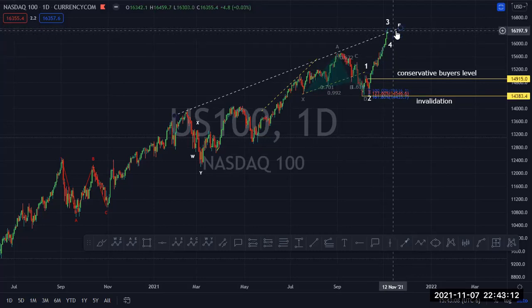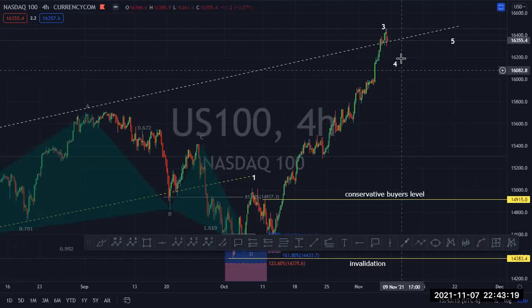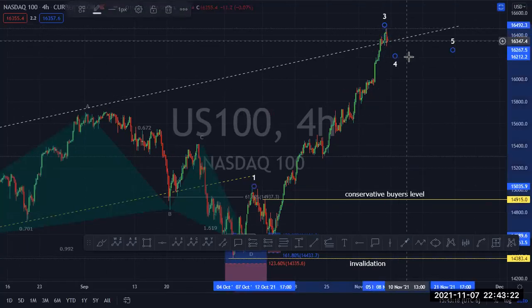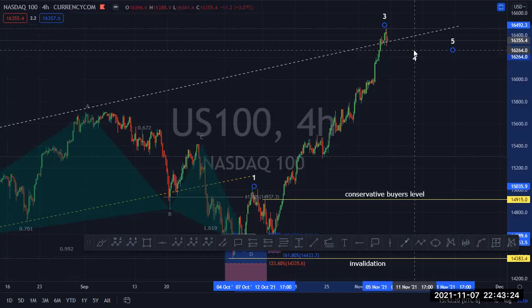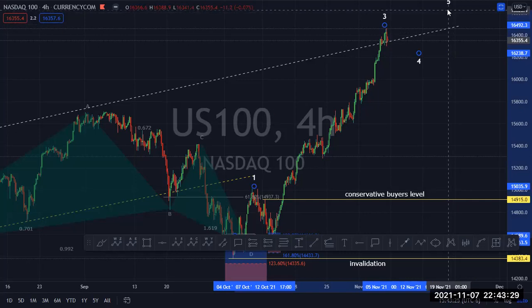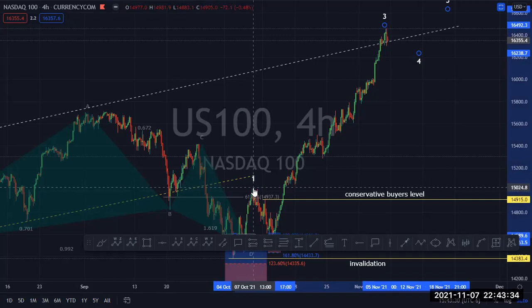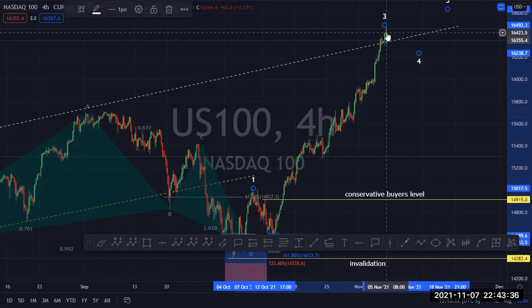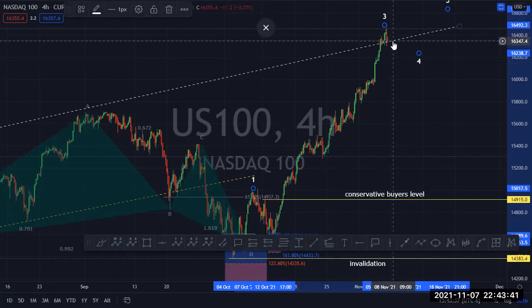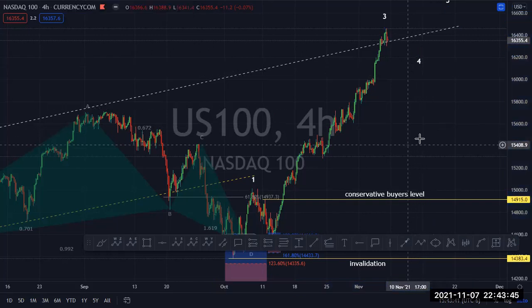Are we going to have a correction? Likely. Either a correction or a pullback. And this is our Wave 3. So maybe before we develop Wave 5, after Wave 5 we expect a big correction. But for now, let's watch and see if we get an ABC. What am I trying to say? This is not a good time to buy. That's what I'm trying to explain.